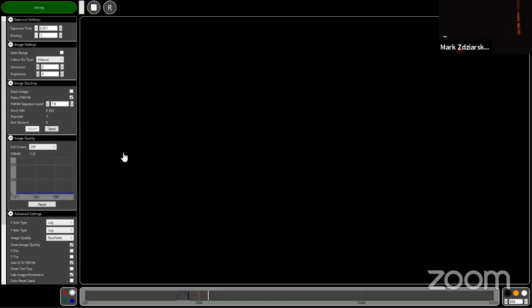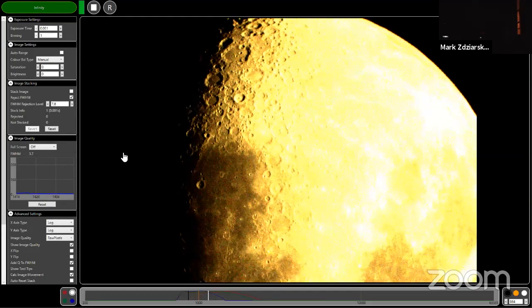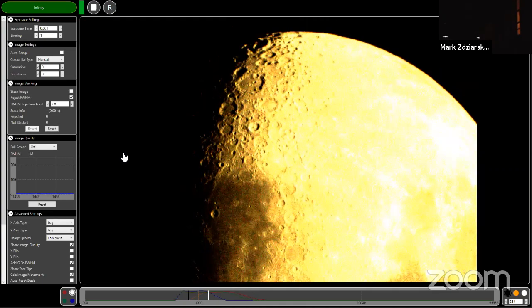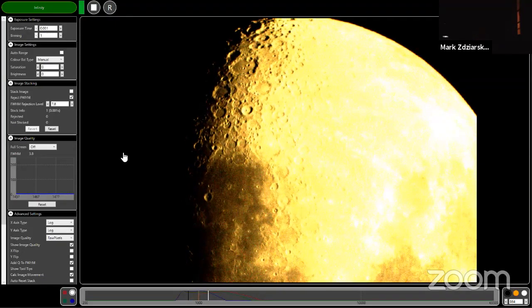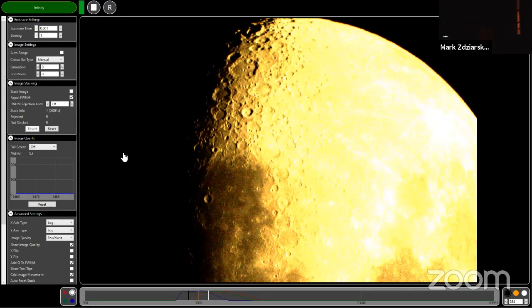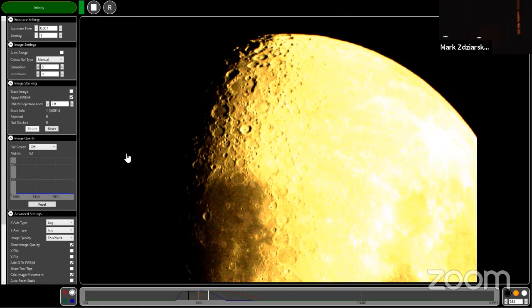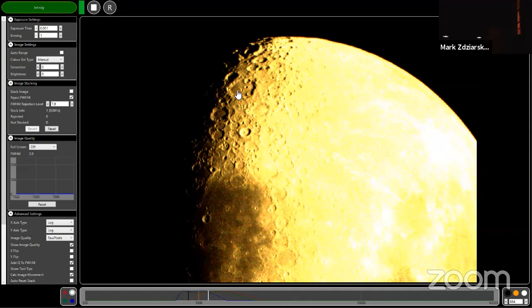This is the first time we're trying this, so we'll see how this goes. There may be some refocusing involved, I'm not sure yet. Maybe not. Well, that's an improvement. All that shaking is me moving. So the top of the moon is actually, we have an inverted image because the camera is technically upside down, but there's a reason for that. Can you guys see my cursor with the finger pointer? Yeah. So that's Clavius over here.